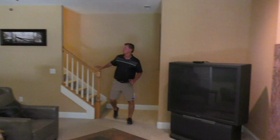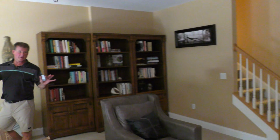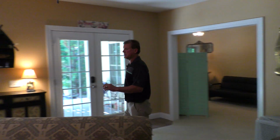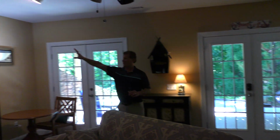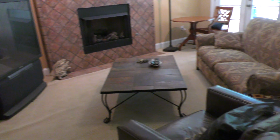Alright, come downstairs. Again, nice room here. What I love about this setup is you got two rooms here. I think as they have it set up, you got a TV room that you could certainly put a TV above the fireplace here if you want to do a flat screen. You do have the gas fireplace, propane, that you can see there.